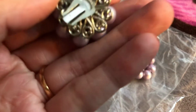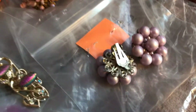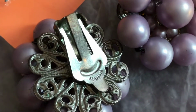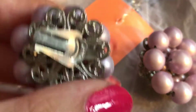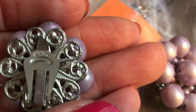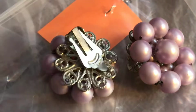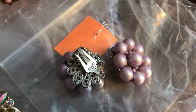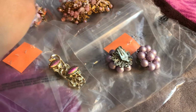And then I love lavender, so I picked up these pretty beaded clip-ons. Good condition. There's a marking right there. Let's see if you could read that. Let me zoom in carefully. What does that say, you guys? Help me out. Is it Japan? I think it's upside down. I don't know, but I'm guessing it's Japan, because there was a lot of jewelry from Japan that I was looking at.